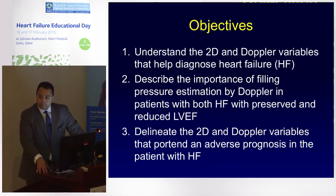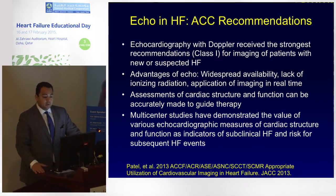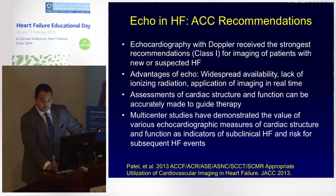Secondly, I'll describe the importance of filling pressure estimation by Doppler, both on the left side and right side of the heart, which we find clinically extremely useful. And then I'm going to talk a little bit about the prognostic variables that we can get from echocardiography that help determine outcome in patients. So let's go straight to the ACC recommendations. The American College of Cardiology, along with many other organizations, came up with these appropriateness criteria. There was a very nice document that you may want to look at, the appropriate utilization of cardiovascular imaging in heart failure. Their sense was that echocardiography with Doppler got the highest recommendation as the initial non-invasive test in patients with suspected or known heart failure.